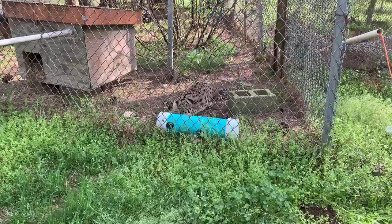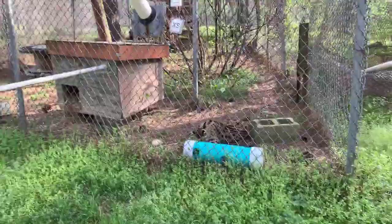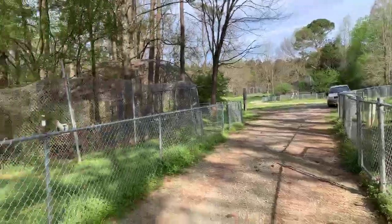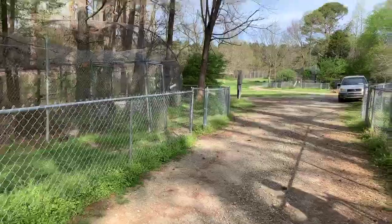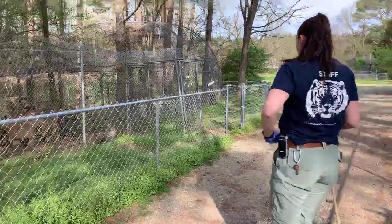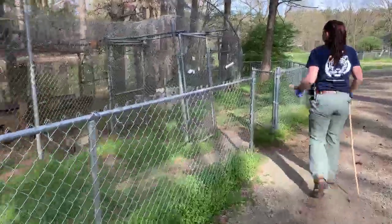We may check in with him if we have time towards the end, but we've got some other wildcats behind us that we're going to give some enrichment to. And these cats we have not seen yet. Two Caracals, Kitwana and Zari. We have separated them apart so that they don't fight over the treats.